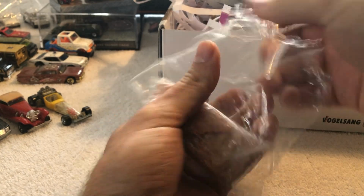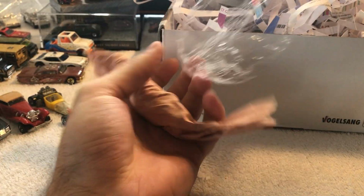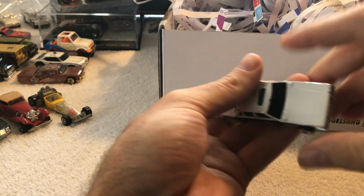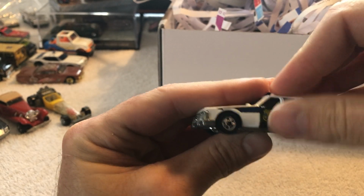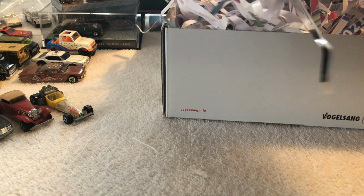What we got here? So I've already tattletaled and told you what one of these is going to be. A BMW. Which may be this one now. Or may not. This is the other Crack Up that he got. The police version of the Crack Up. And again on the base, you can see France. See if that still works. Yep, that looks nice too. Both of those were good gets. Could be a couple more in here. Pull them out.